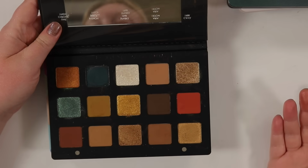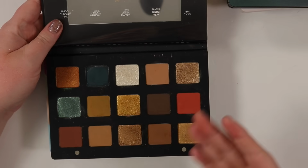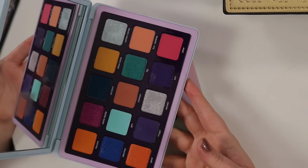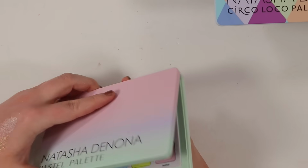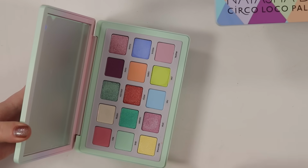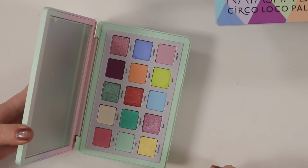This is what my gold happens to look like right now, just with what's going on. It kind of looks like Southwestern to me. We have a version of the Circo Loco. This is the pastel. Hopefully I can get a video up on this soon. I'm working on it, guys. I'm sorry. It's hard once you're behind.